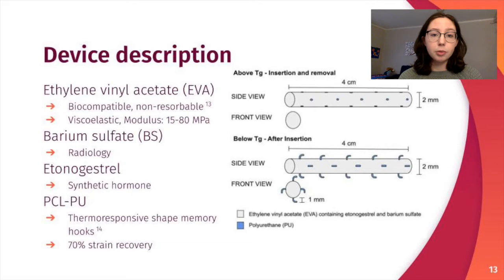EVA is a common thermoplastic copolymer used in drug delivery devices. It is the chosen material for the implant because it is biocompatible, non-resorbable, and viscoelastic, with a Young's modulus ranging from 15 to 80 megapascals. These properties ensure that the implant will not cause an adverse inflammatory response nor degrade during the duration of use, but can still withstand movement and compression of the arm.